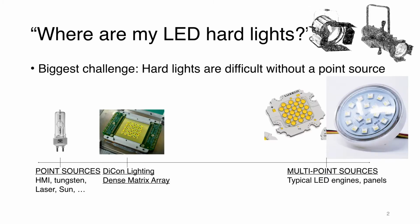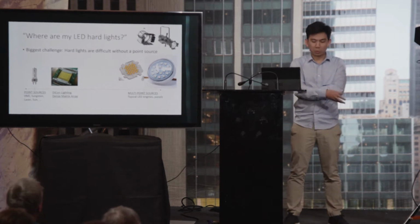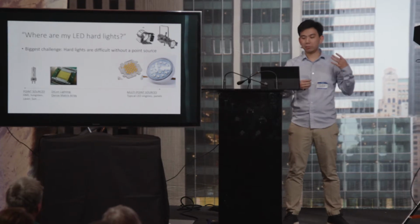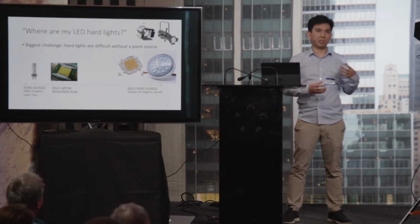This is a simplified graph, but on your left, we have point sources: HMI, tungsten bulbs, laser light, things like the sun. And on the far right, we see a lot more of what I call multi-point sources: typical LED light engines, most of what's in panels. Part of the reason is that this is really how LEDs started, right? There's a lot of single chip packaging and things like that.